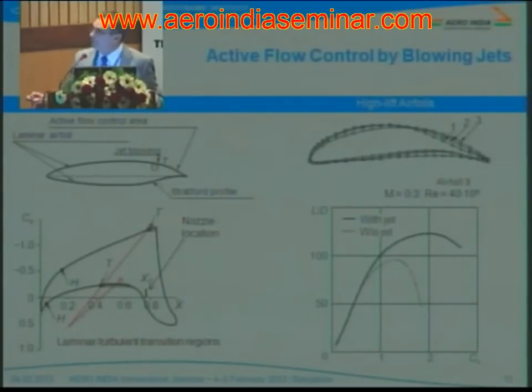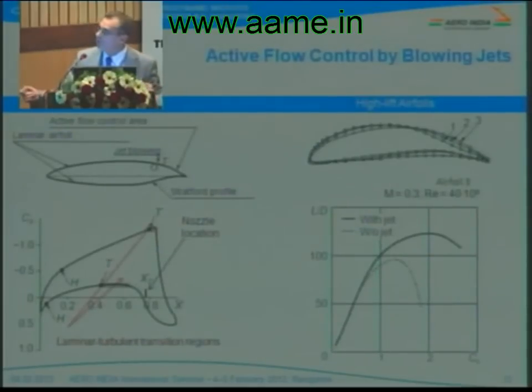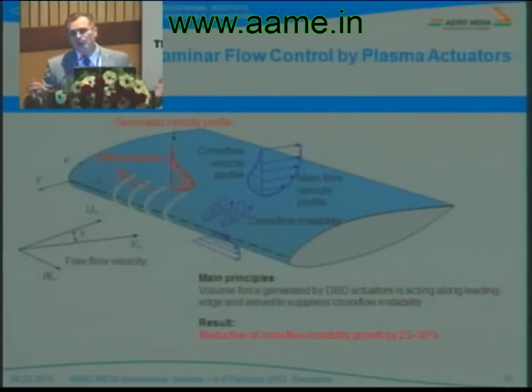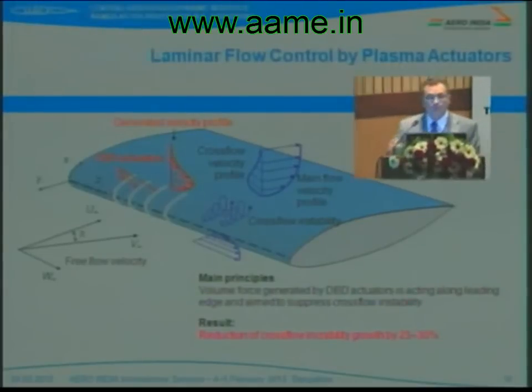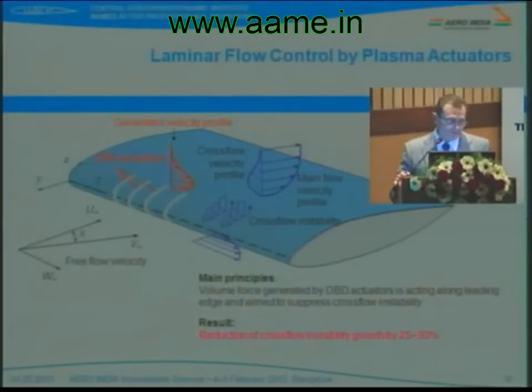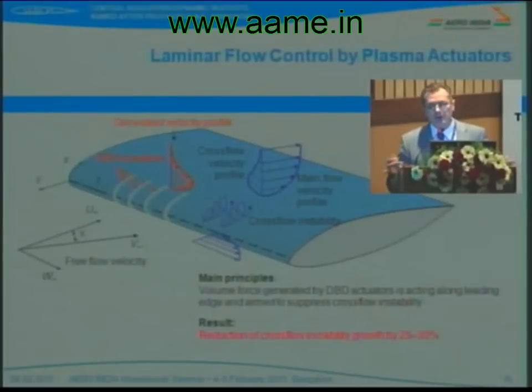So in particular, by making a favorable pressure gradient, we can make a laminar boundary layer along most of the wing. So another quite low technology readiness level technology is to use plasma generators on the leading edge in order to address cross-flow instabilities on the leading edge for swept wings. Again, it's under research right now, basic research, and we hope to shift to a higher technology readiness level, so we can try bigger scale experiments and even maybe flight experiments.